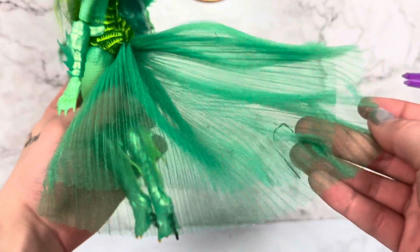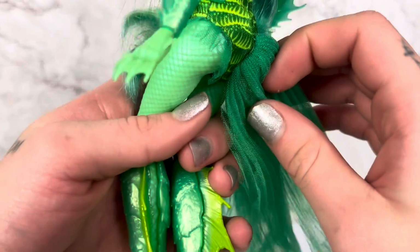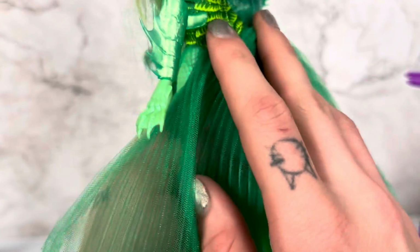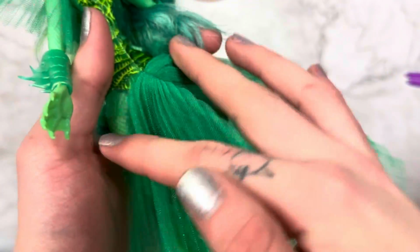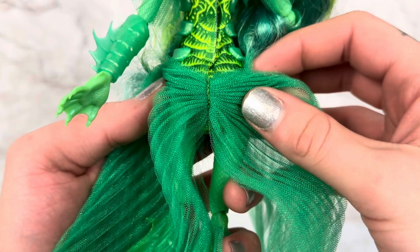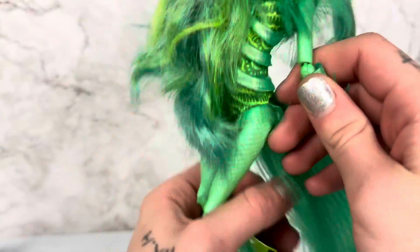But this is how it comes straight out of the box, just one or two big layers of tulle that are not really sewn on super well, I would say. I feel like it could have been sewn a little bit more, but yeah, that's it. That's all that's holding it there, so I feel like it could fall off if you're too excessive with it. But yeah, I don't know.